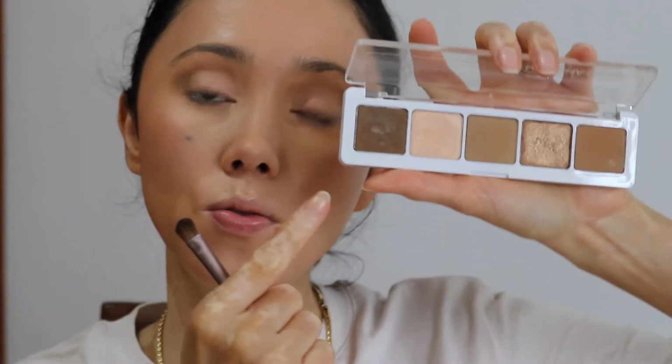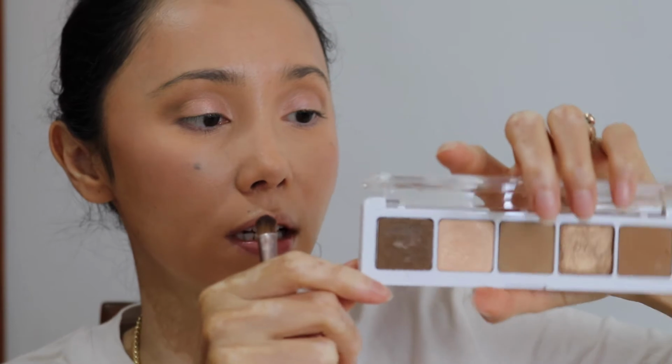I'm going to switch to a more precise brush and go into the darker shade in the palette. So this one is called Sand. And I'm just going to start applying this as a very thick eyeliner. I'm not going to wing it, I'm just going to apply a line on my upper lash line.